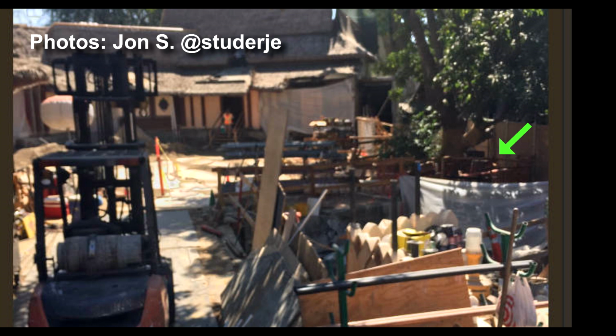Now, that could be either a fence or a rail or just some sort of area definition that looks like that is newly constructed. That is not something that they haven't torn down yet. So there you go. That is my guess, that that is the viewing area where you can watch the Jungle Cruise. That is really cool, and I'm excited about that.